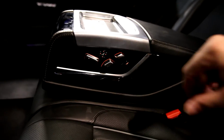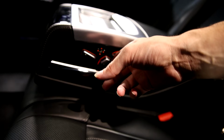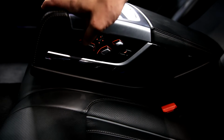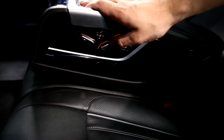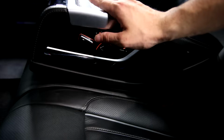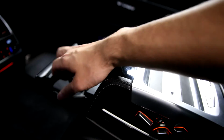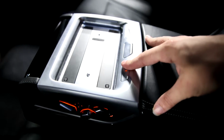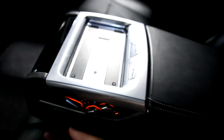On the side here, you have your power adjustable rear seats, so you can move them forward, backwards, recline them a bit, adjust the headrest, set it straight up if you really want, and your lumbar right there. You also have your cup holders for the rear. That's where your tablet sits, and then you just hit this eject button and it would come right out. Close that back up.